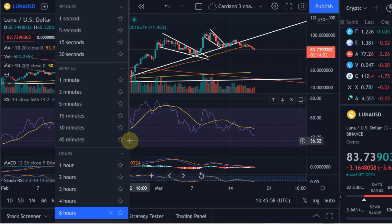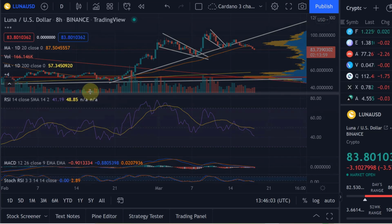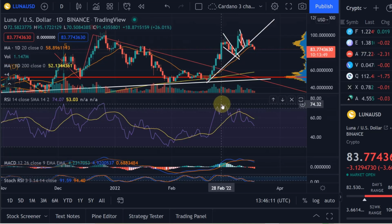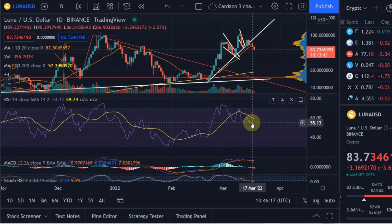Obviously they have gone down now since we reached that all-time high. Let me go to the daily chart here, and you will see that some of the indicators are really high, especially compared to cryptos like VeChain and so on. So you saw here that we were overbought, and then you can see here the bearish divergence, that lower high, and we are still very high compared to other cryptos.